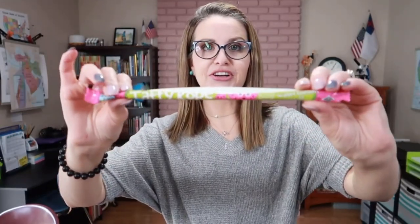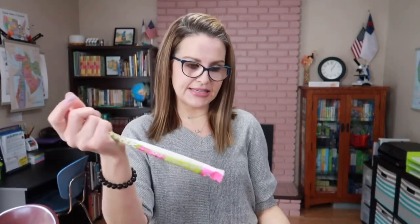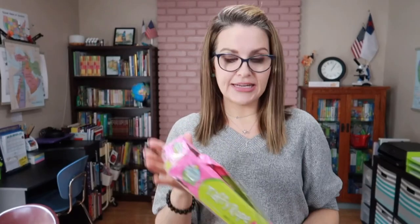Oh my goodness. Okay, so this is a watermelon flavor. It's literally like in a rope and it's really good. I think it came with 12 to the pack. I bought this from Amazon. They actually have quite a bit of like a variety of things, 24 pieces. So there's quite a bit in here.